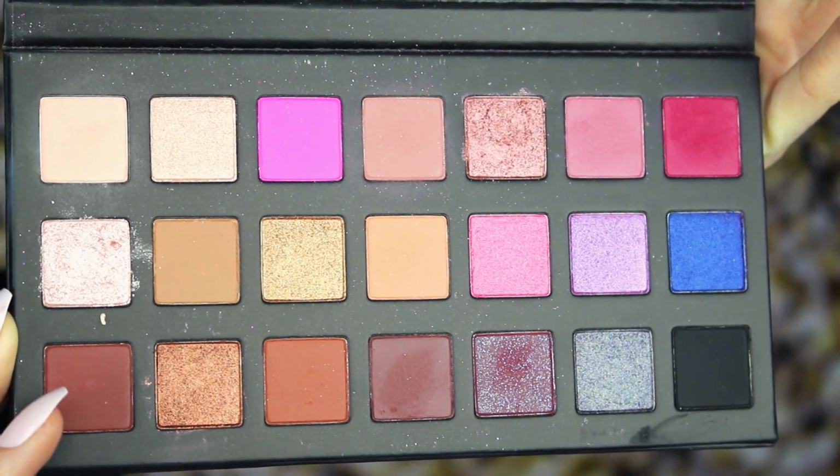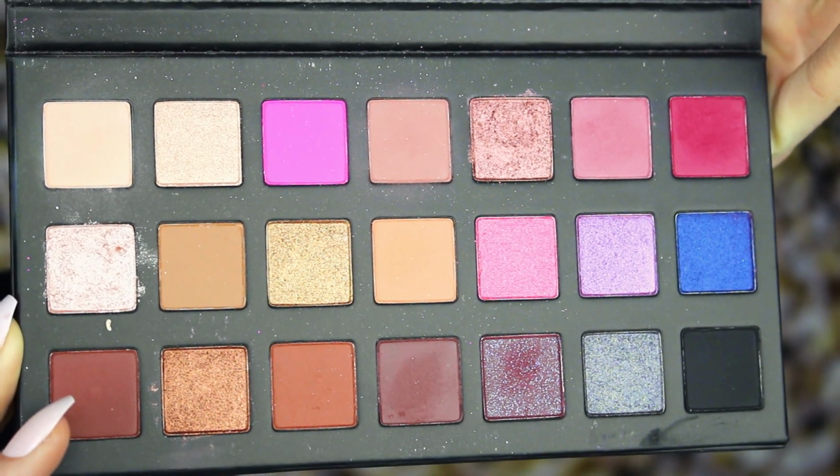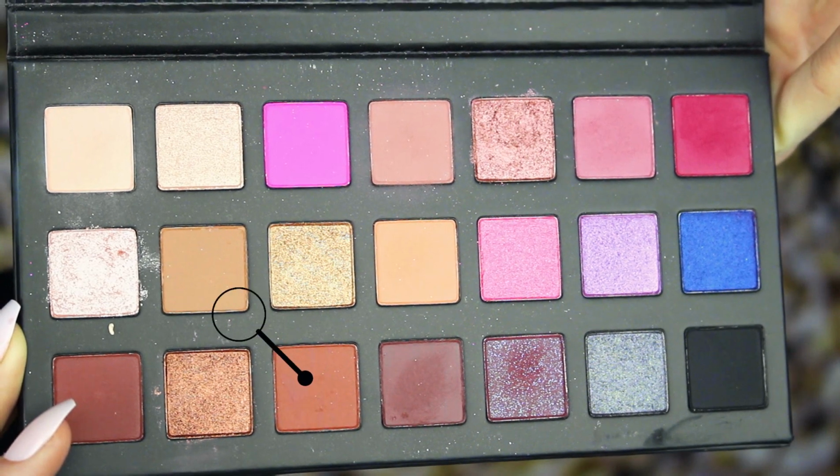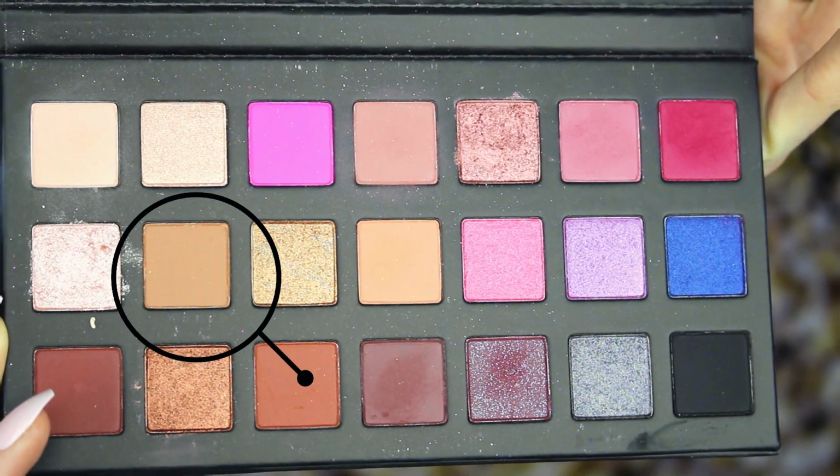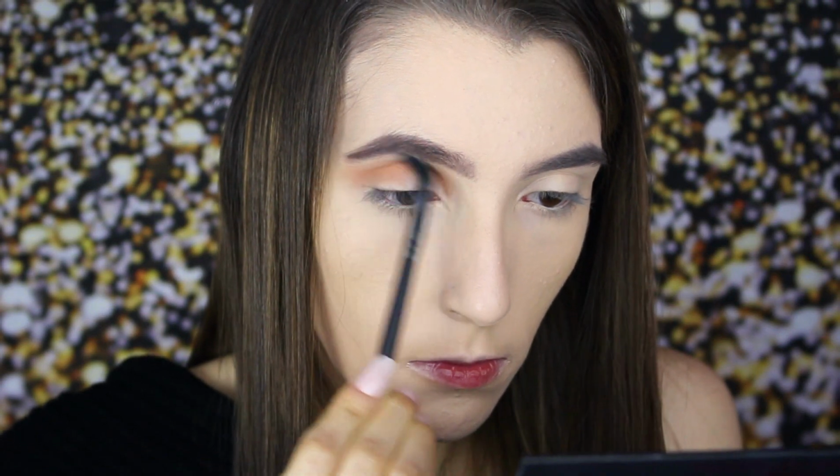This palette had some really nice fall themed colors that I thought would work well for this shoot. So I went in with the more neutral shade Pregame as my transition, and to put that right above my lid.